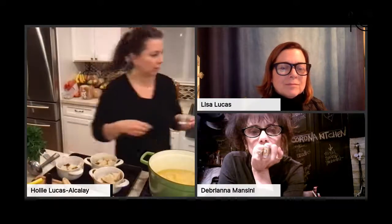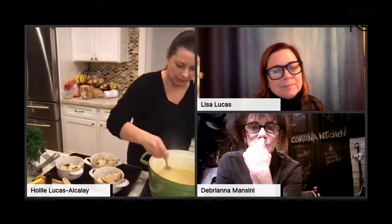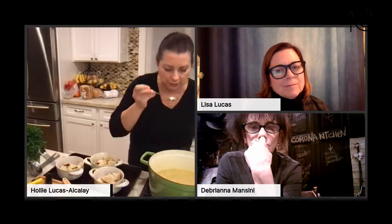Before we put the soup in, I am going to check it for salt and make sure it's salty enough. Because the last time I made this, the chicken broth wasn't low sodium.